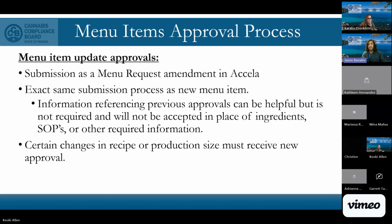Not all changes are the same. So I think we have some examples to help clarify that.